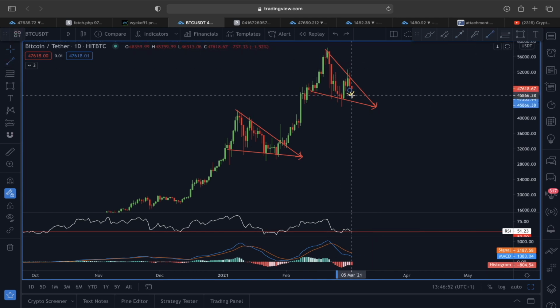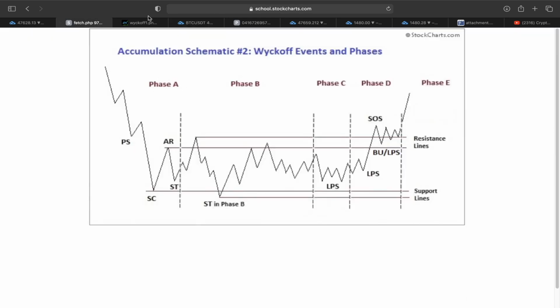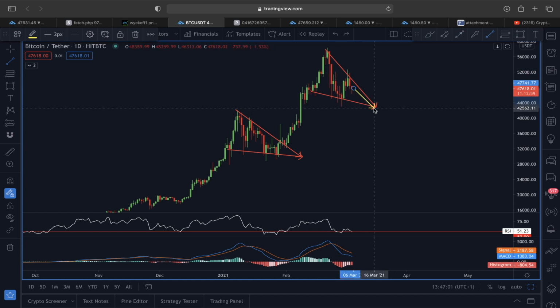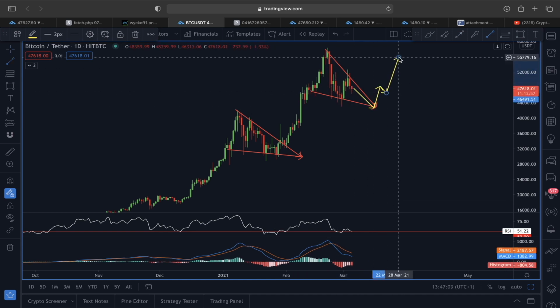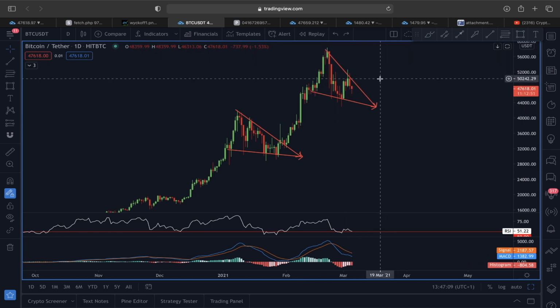It doesn't matter if we are going to break out from here in this manner, playing out as an accumulation schematic, or if we are going to go a bit lower than the previous one and then see a breakout in this manner. Both are flashing an accumulation scenario. After accumulation, there is going to be some upward price movement.